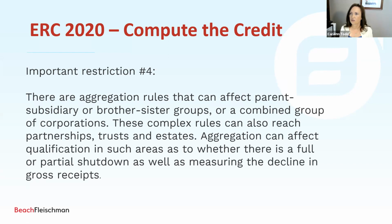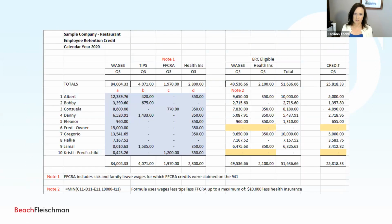Okay, so what does this look like? Right? Oh my gosh, please stop talking and show me an example. I'm sure it's what all of you are thinking. So here's an example. This is a very simple example of a company, and they qualify for Q3.